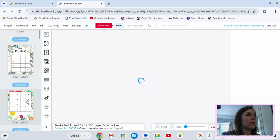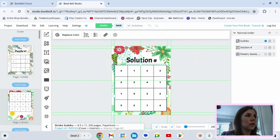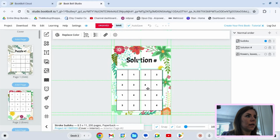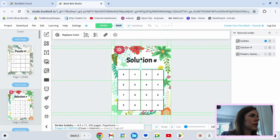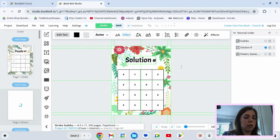And now if we go to page number 2, I'm just going to do that really similar. So bringing that down and bringing that in a bit. Making sure that we are within the trim sizes. Having a look there, so that is looking good. Yeah, that looks good. And now here we're just going to type in, oh, I've just managed to move that as well. So I'm just going to type in solution number 1.